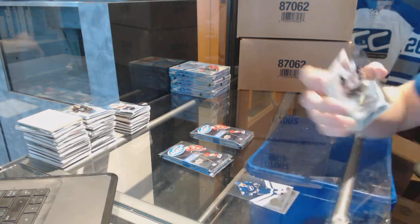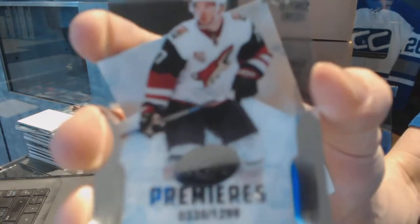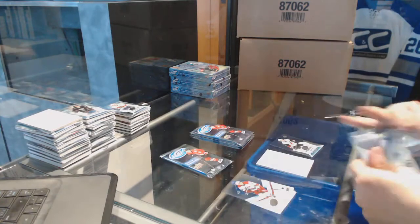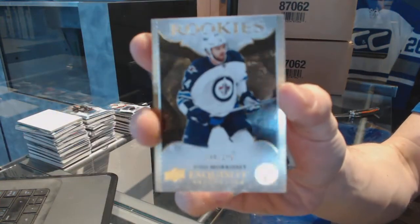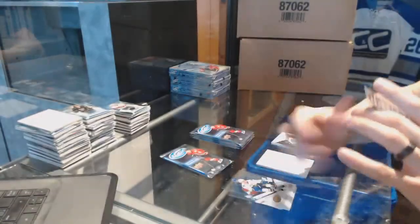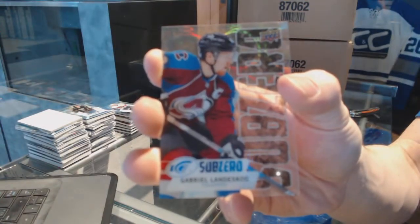We've got an Ice Premier's rookie, number 1299 for the Arizona Coyotes, Anthony DeAngelo. We've got an Exquisite rookie, number 299 for the Winnipeg Jets, Josh Morrissey. Exquisite rookie, of 299 for the Jets. And a Sub-Zero for the Colorado Avalanche, Gabriel Landeskog.